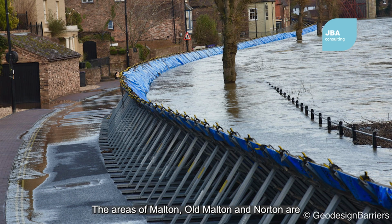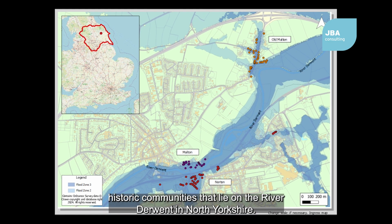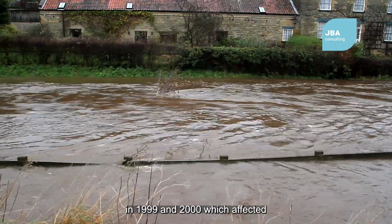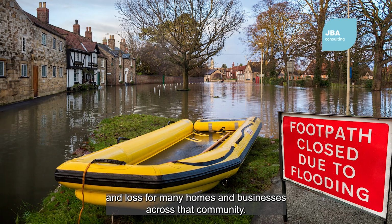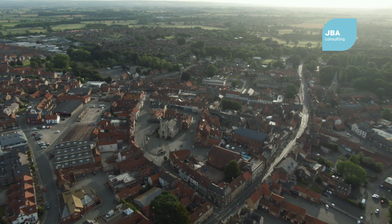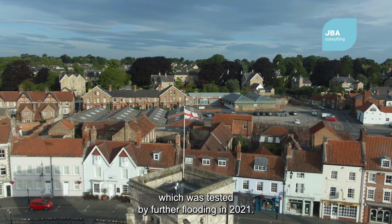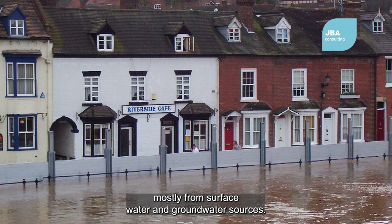The areas of Malton, Old Malton and Norton are historic communities that lie on the River Derwent in North Yorkshire. Serious flooding occurred in 1999 and 2000, which affected 169 properties, bringing damage, disruption and loss for many homes and businesses across that community. Flood defence walls were then built in 2003, and this reduced the number of properties at risk of flooding. These flood walls formed part of a wider alleviation scheme with pumps, which was tested by further flooding in 2021. This time, 14 homes and 8 businesses were flooded, mostly from surface water and groundwater sources.